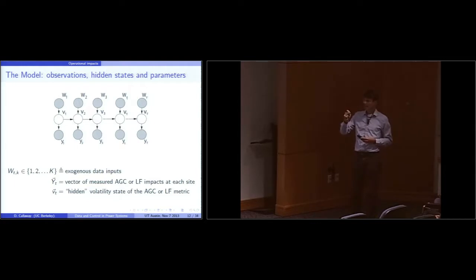So it looks at the data and it says, what is the most likely state that the system is in? And then it fits a Gaussian model, in this case, to the distribution that we get for each possible state that it could be in. So these hidden states are the volatility states. The Ys are the actual observations, that is, the AGC, or the load following signal. And the Ws are some exogenous inputs that we use to try to guide the model into identifying the correct state. And especially, we'll use this later on for doing simulations outside of the spatial and time scale that we actually have built the model in.